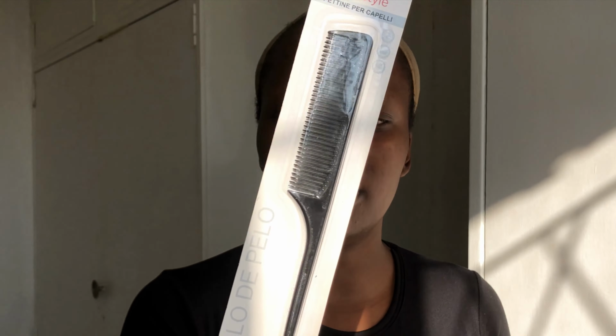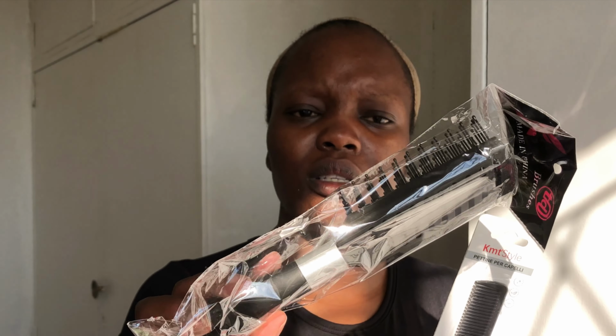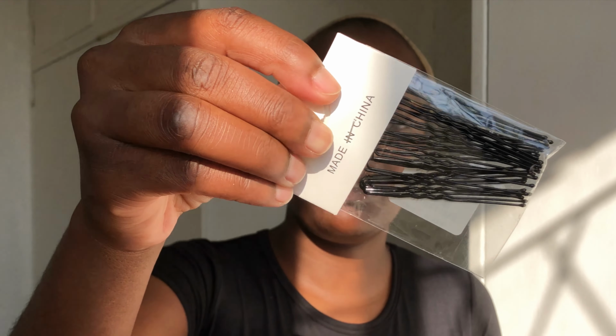I want to look for a bedding that is more or less this color or brownish, but I really like this. I got a talcum. This was like 12 rand. Got a brush. This was 20 rand. What else did I get? I got hairpins. These were like 5 rand. I got hairpins for the hairband situation that I'm trying to do.